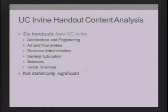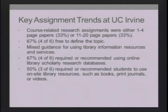Our content analysis, which, as previous speakers said, you do get your own individual report from them. There were only 6 handouts from UC Irvine. They did cover the full spectrum of subjects, but really that's not a statistically significant sampling. But what we found was pretty similar to all of the other handouts. So, students were writing research papers. They provided mixed guidance. A few of them did require or recommend online library scholarly research databases. The one thing that bothered me was that none of them mentioned consulting with librarians for assistance with an assignment.